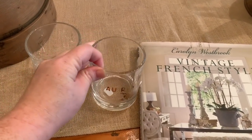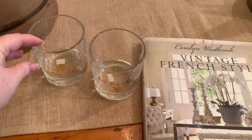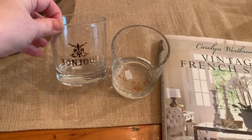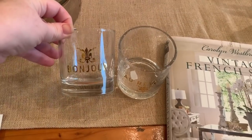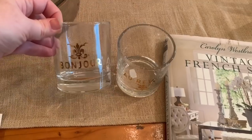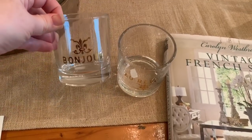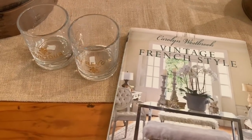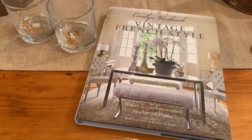I thought, how cute would they be to also just use these to put a candle in instead of using them as a drinking glass. So I might be doing a DIY, turning them into more of a candle holder. You have to wait to see what I end up doing with those.